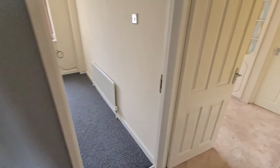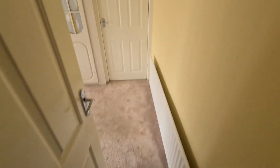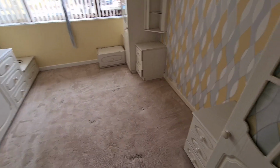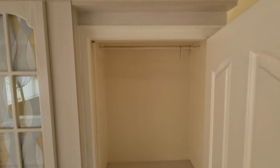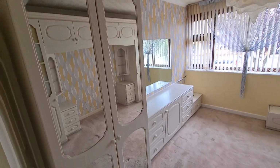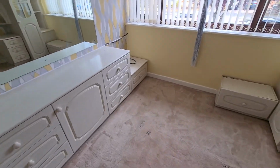Personal preference, obviously. Okay, this is the master bedroom, bedroom 1, at the front of the house. This has a fully fitted bedroom suite, apologies. Built-in showering cupboards, etc. You've also got further wardrobe space here. As you can see, I'm trying to stay away from the mirrors. Vanity displays, which are all very good.